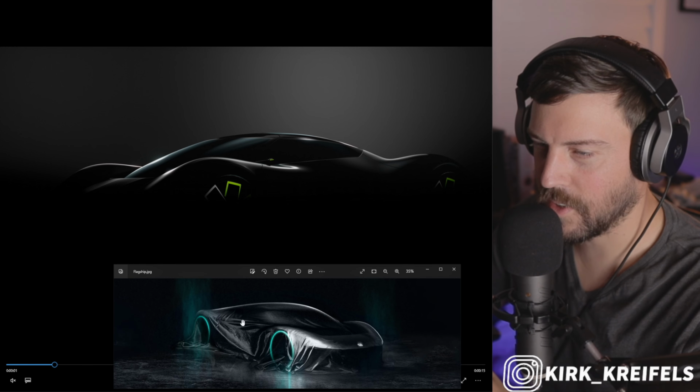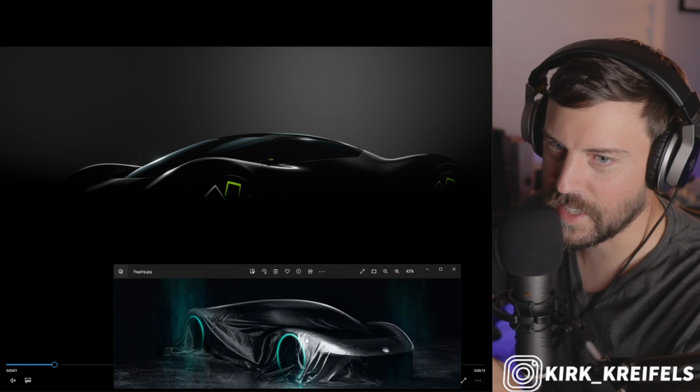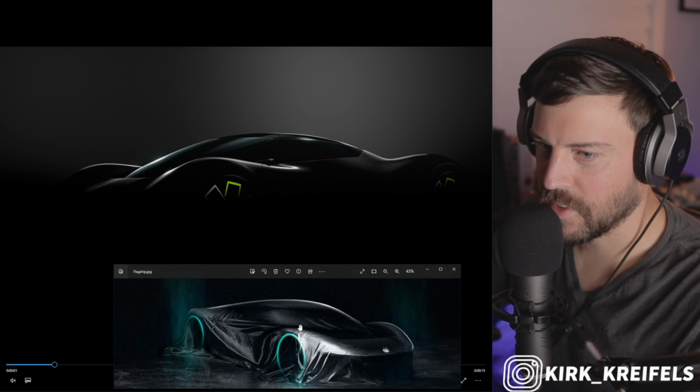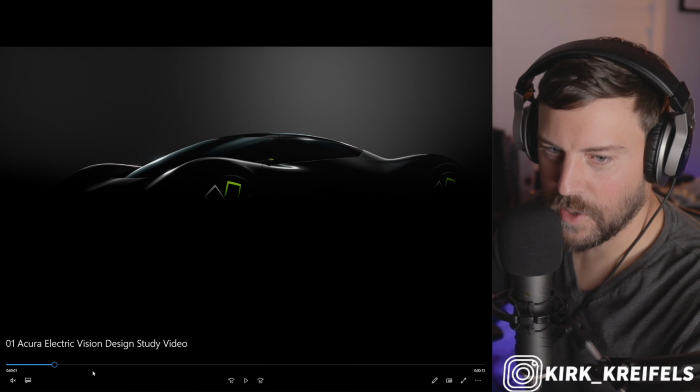The roof lines are completely different. The fender arches are completely different. Totally different car. So I just want to point that out. This one actually has electric side mirrors for cameras. So anyways, let's keep going.